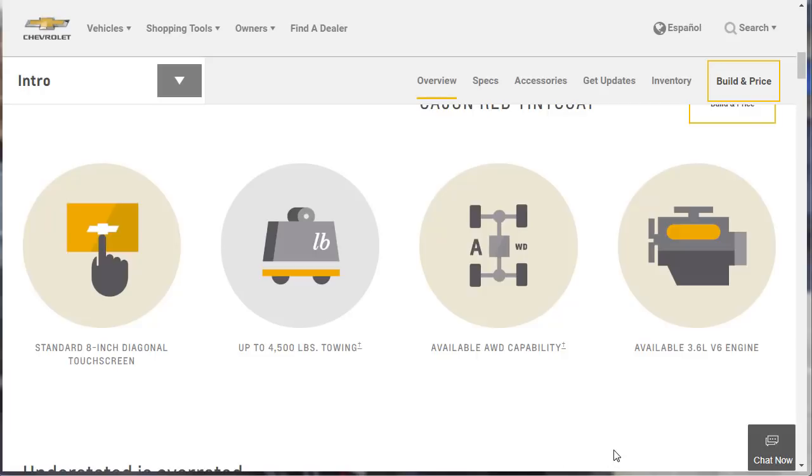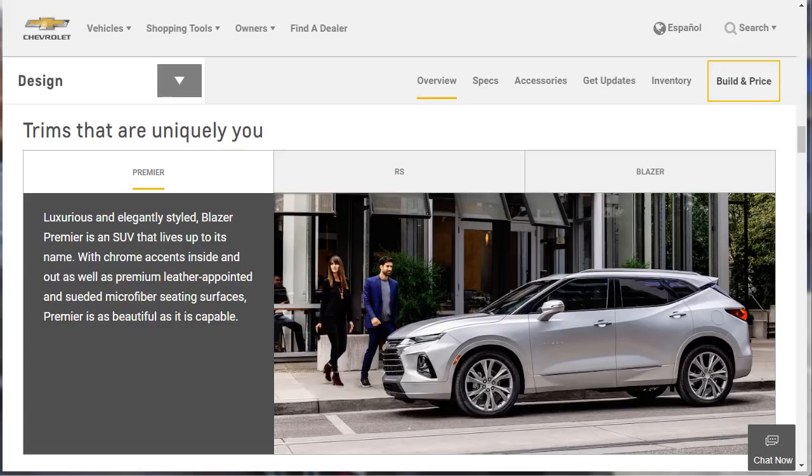We're going to make sure we go over everything, the design, everything, before we get to the build and price. Here they're talking about trims that are uniquely you. The first one they're talking about is the Premier. This is the one I like. Why? Because it's the most luxurious one. I do like the RS, but I'll tell you why I don't like it in a minute.